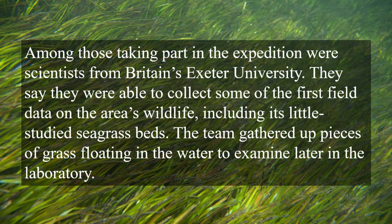Among those taking part in the expedition were scientists from Britain's Exeter University. They say they were able to collect some of the first field data on the area's wildlife, including its little-studied seagrass beds. The team gathered up pieces of grass floating in the water to examine later in the laboratory.